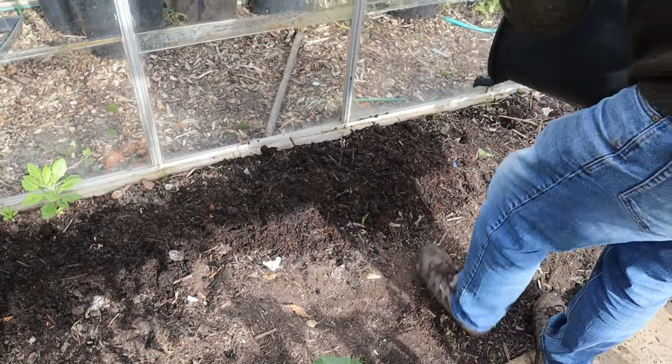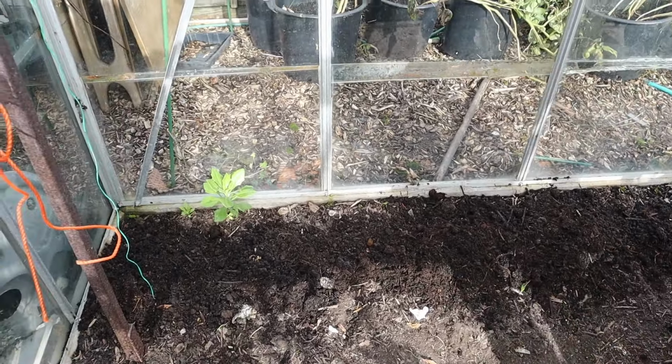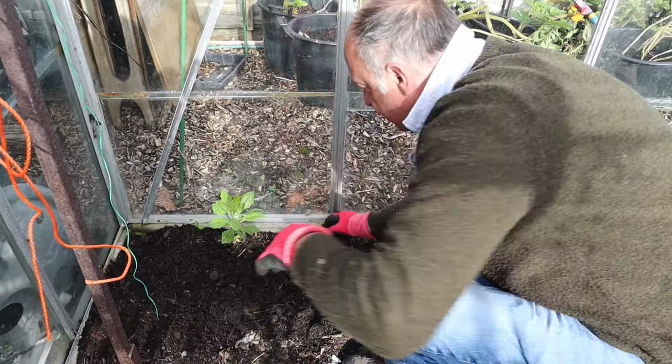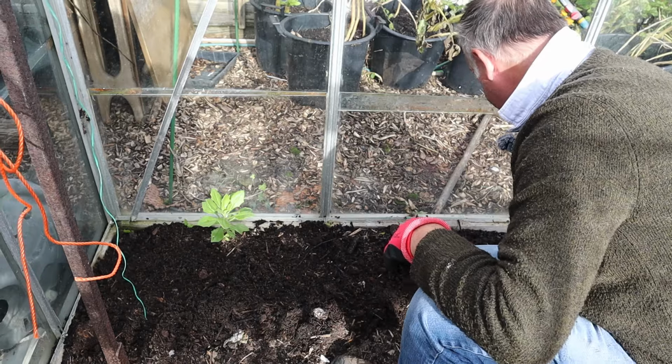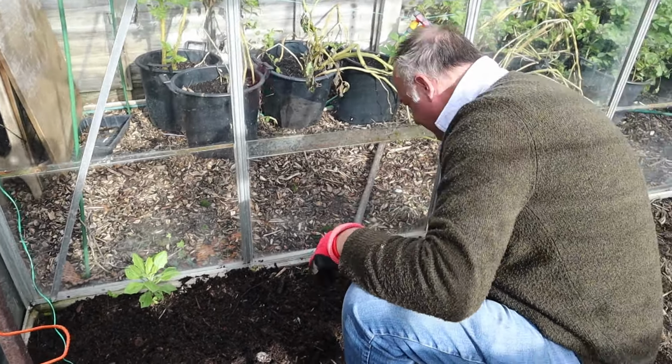I see, Mrs. W, you're overwintering something there, aren't you? A flower or something? Yeah, there's a couple of osteospermums that have seeded themselves in here over the summer. So I'm just going to see if they keep living over the winter. An extra couple of plants, I quite like those.